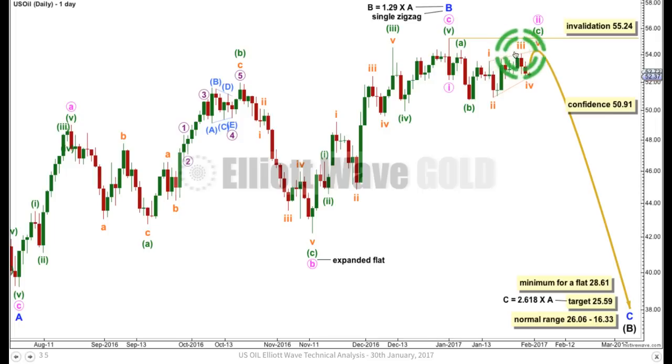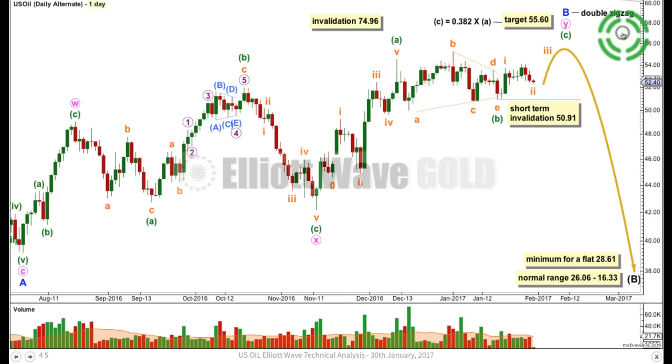As soon as we see a little overshoot of the 1-3 trend line, then this possible contracting diagonal could be complete. If that happens, look out for a quick reversal and an increase in downward momentum, in other words a downward breakout, as a third wave down unfolds, and we can have some confidence in this wave count if price moves below 50.91. If we see a new high above 5.24, then that first idea is invalidated, and then we can have some confidence in the second idea.